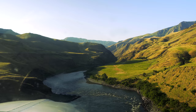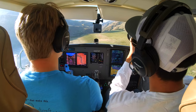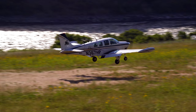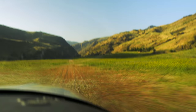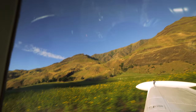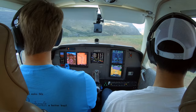Take the slip out and pull the power off. Easy money. Try not to get any of these sunflowers with the prop. Here, let's call flight service. Yeah, taxi into the sun.